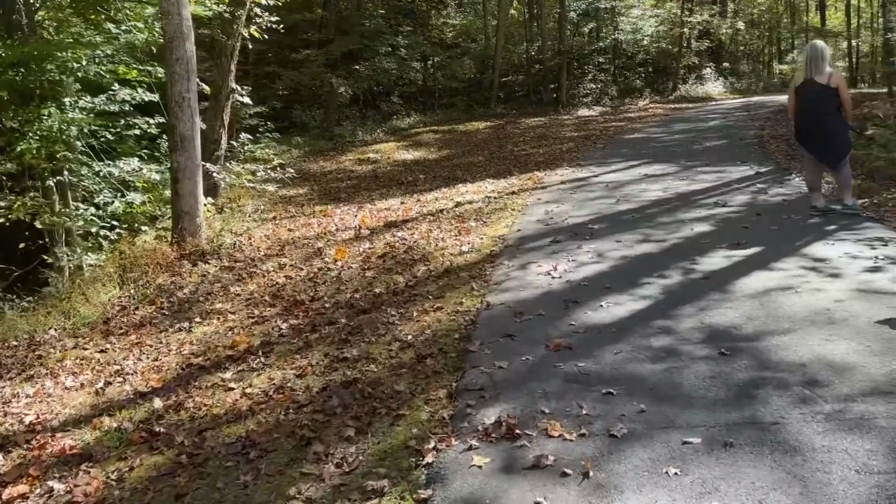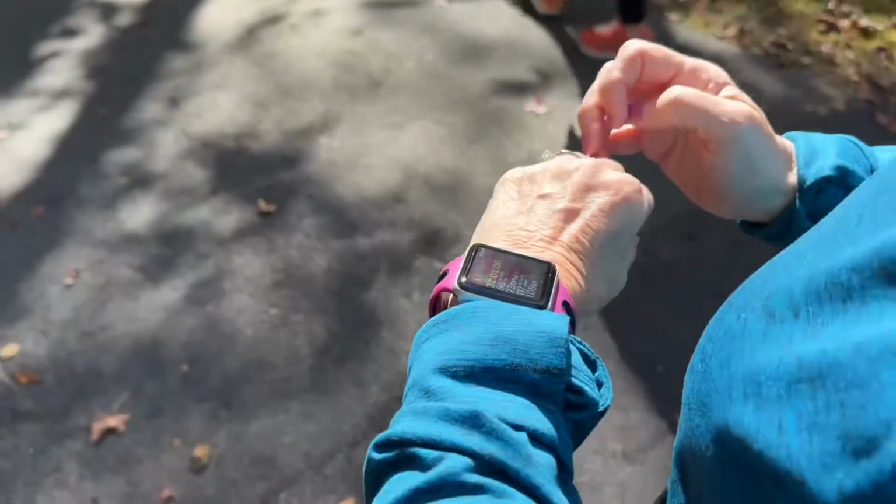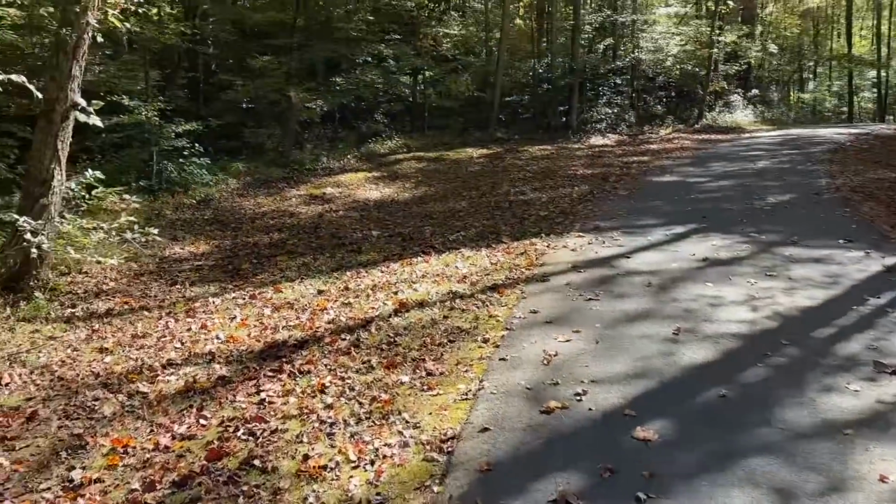Mine said a mile. Oh, that's my right. Tammy's got her Apple Watch there. Got the accurate distances.